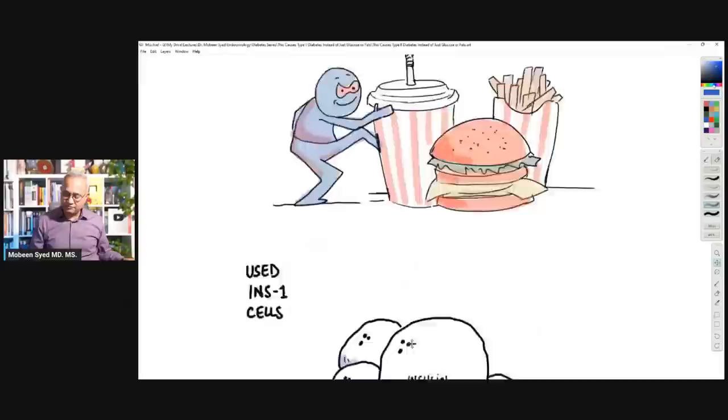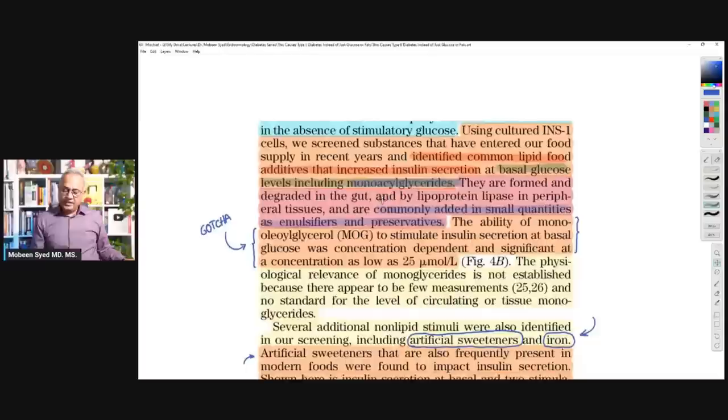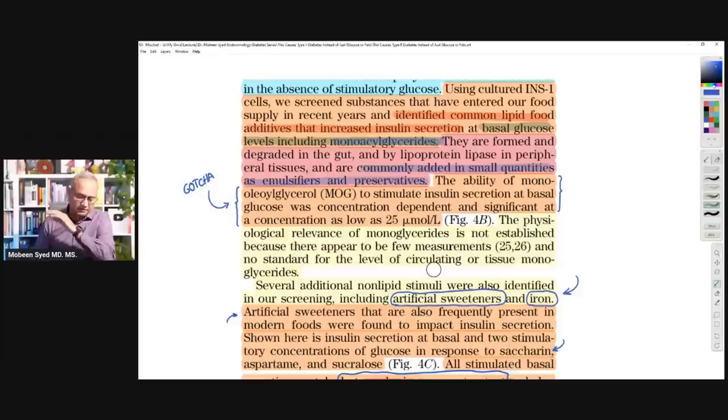They used in vitro cells that were insulin release capable cells. And here is what she found. Less diagrams and more reading now, but it is very important. This is the foundation of our health, all of our health. First, they identified the common lipid food additives that increase insulin secretion. These are monoacylglycerides. These are surfactant-like things. These are emulsifiers. She says they are formed and degraded in the gut and by lipoprotein lipase in peripheral tissue. So on the peripheral tissue cells, there is an enzyme called lipoprotein lipase that can break them down. And they are commonly added in small quantities as emulsifiers and preservatives.